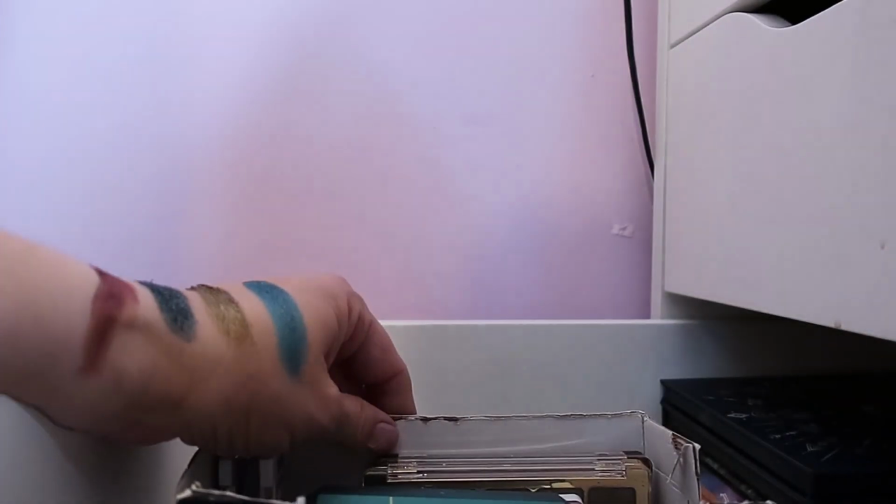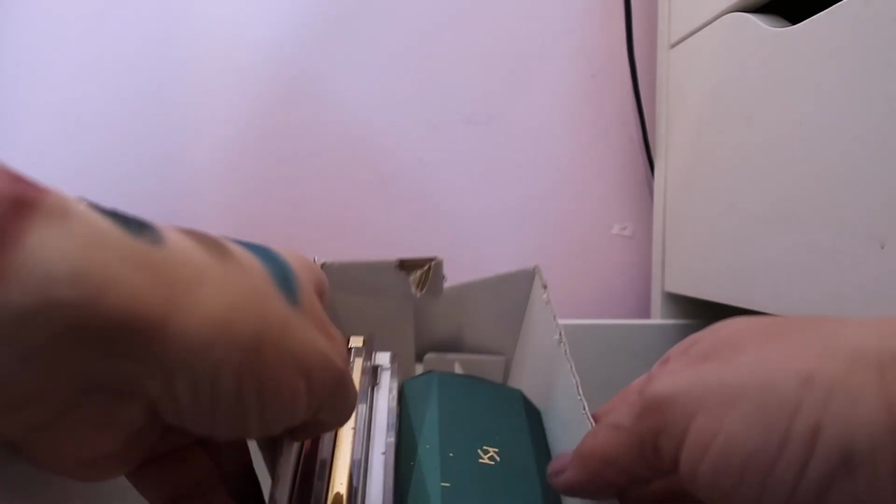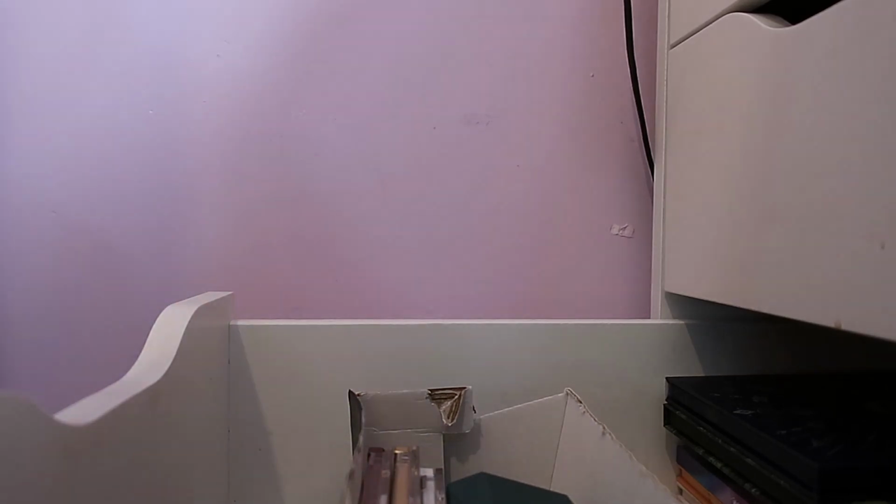Now we have all the ones here and all the ones, what's wrong with this box? It's falling apart. And the ones in the back. So let's go over this box first. Okay, yeah, let's just do that. Here I have Elf Bite Size, I have more Natasha Denona, I see a Kiko one, I think we have Wet n Wild, but let's just see for ourselves.